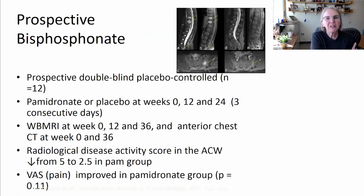The other prospective bisphosphonate trial was very small. So it was double blinded, but there were only 12 participants, which is pretty small to have enough power to detect a difference. And they did see radiologic disease activity scores in the anterior chest wall decrease and pain increased, but not statistically significant.